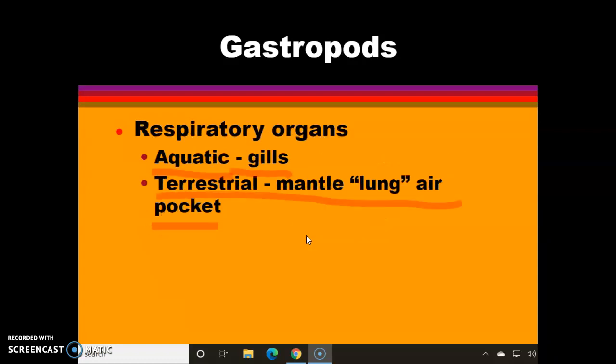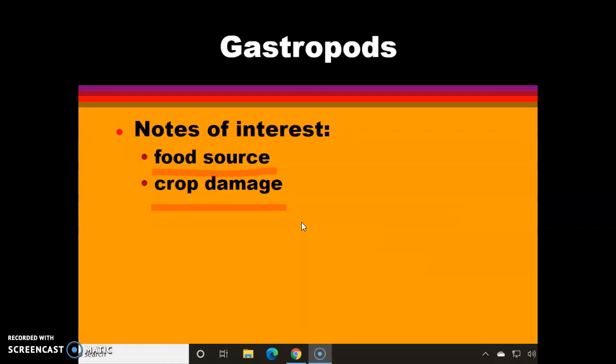Respiratory organs, the aquatic ones have gills, and the terrestrial ones have a lung-like air pocket. And other notes, they are a food source. There are people that like to eat snails. Not so much in America. In France, they're called escargots. I'm told, I've never tried them yet. I might one day. I've been told they taste a lot like clams or oysters. And of course, you have slugs and crop damage.